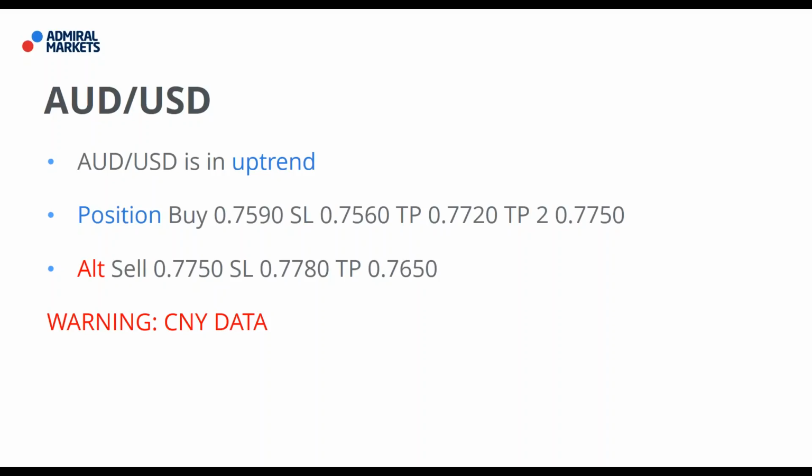We had a position buy around 75.90, stop is 75.60, TP 77.20, TP2 is 77.50, sell is 77.50, stop 77.80, 76.50 is TP. So Chinese data, be careful about it, okay? And definitely if you trade Australian dollar, try to trade with a low risk. It's in uptrend, as we can see here, but there is some consolidation. This consolidation is called a rectangle consolidation, and it usually happens when markets are waiting for something.